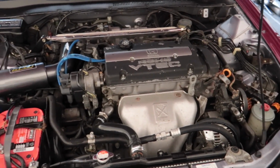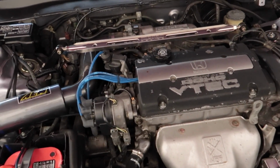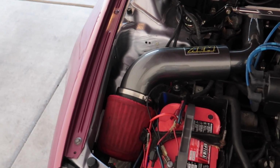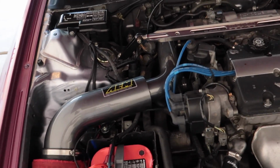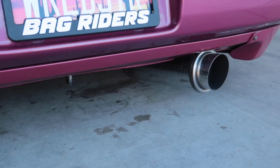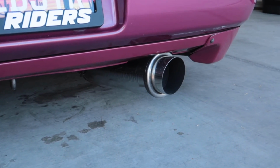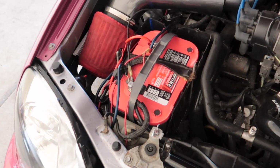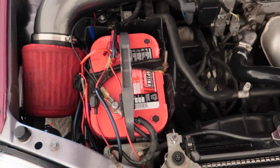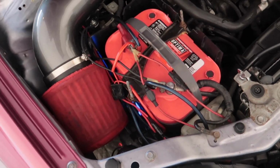Alright, time for the engine bay. So I have the USDM H22A4. It's still holding up super strong, shifts super smoothly. In terms of exhaust, I'm running the AEM V2 cold air intake with a MagnaFlow high flow 2.5 inch cat through the stock 2.25 inch piping to a MagnaFlow muffler. In terms of battery, I'm running the Optima Red Top. The startup is intense. It's a really good battery for the price I paid, and it's never let me down.